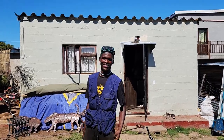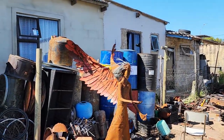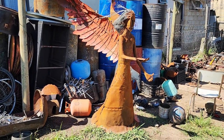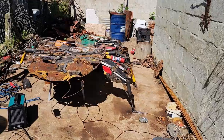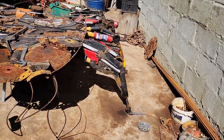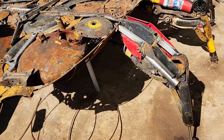This is George. Have a look what he made. That's his son. Oh, wow. Beautiful. Oh, man, that's all scrap metal turned into something beautiful. That's a scorpion. That thing is huge. It's massive. And the things that they're using to make it into something. This is beautiful. Do some robotics or something.